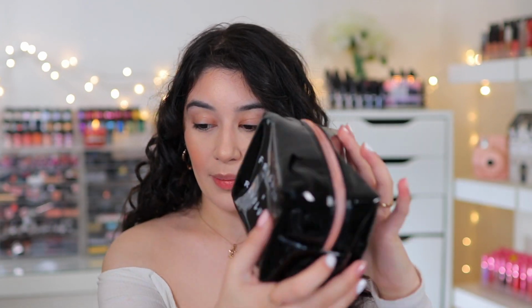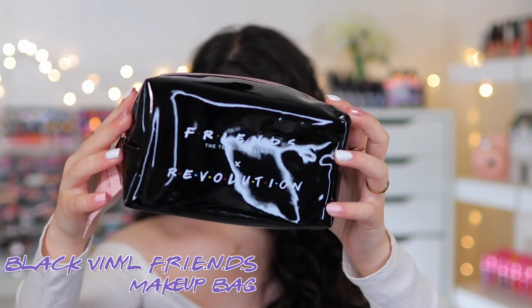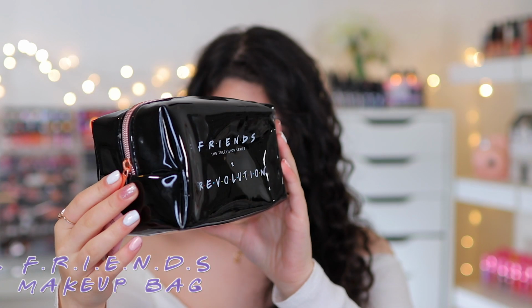And also I picked up the black one and it has rose gold as well with this one. It's just that kind of vinyl shiny finish. Again, Friends times Revolution. I then picked up 3 of the palettes, which of course I couldn't pass up.